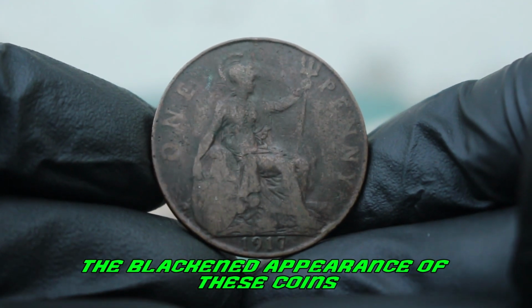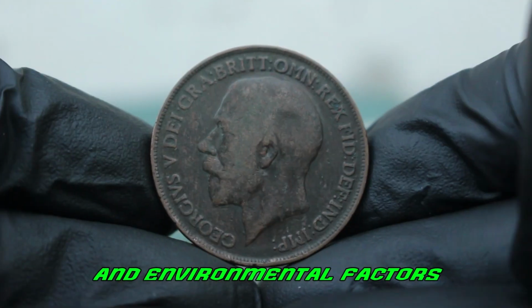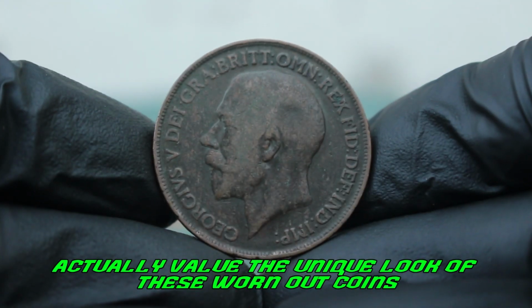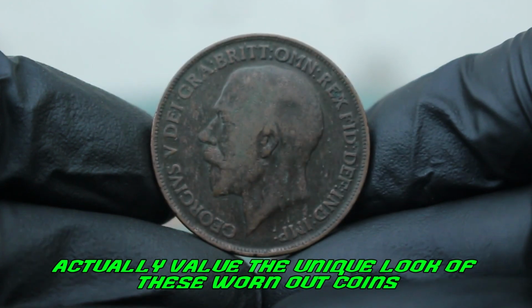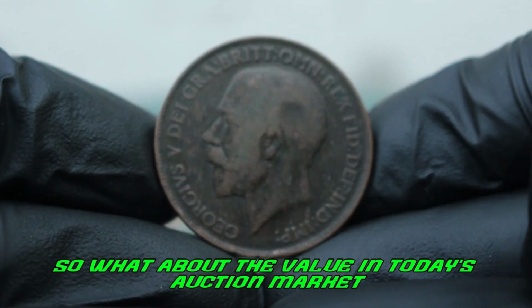The blackened appearance of these coins is often due to oxidation and environmental factors. Some collectors actually value the unique look of these worn-out coins, as they tell a story of their journey through time. So what about the value?